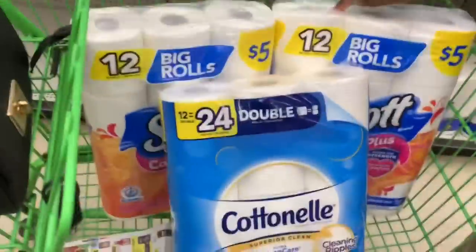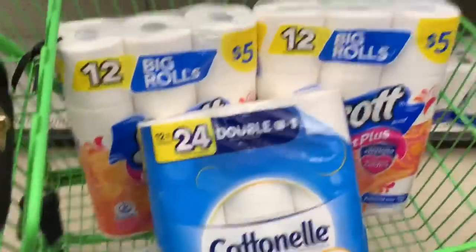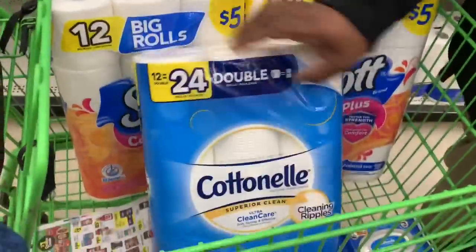There's a $2 off of two Scott digital coupon, and then there is a $1 off Cottonelle digital coupon, bringing your total down to $11 for all of this, okay? So you're getting three packs of toilet paper and the wipes for only $11. Awesome deal, especially for my folks who can't make it to the store on the weekends, okay? So that's a good deal. Like I said, remember, you guys, sometimes you still have to wipe during the week, okay?